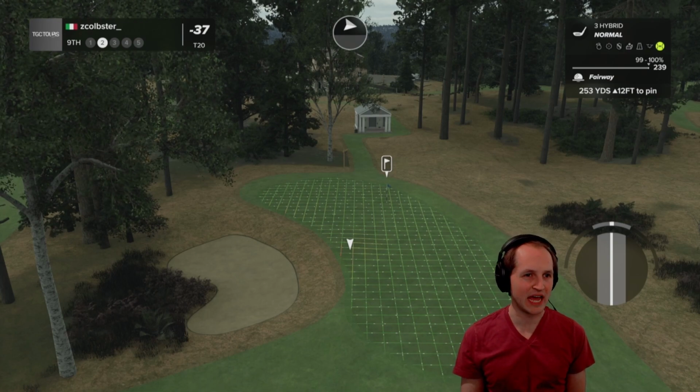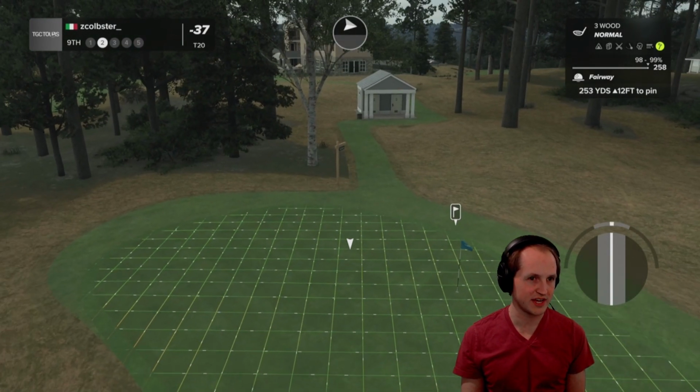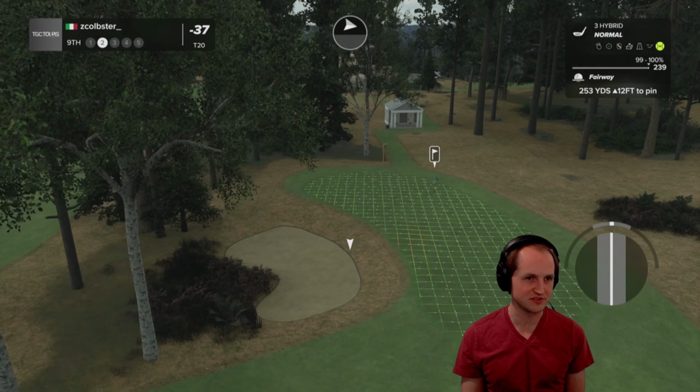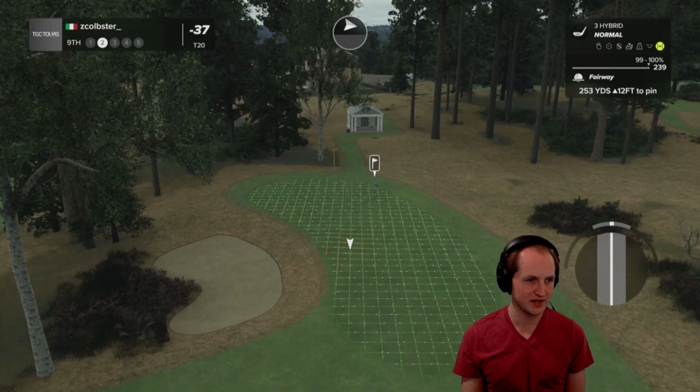You can move up and down based on your play. So you qualify, and then as you do better or worse in your tournaments over the course of many weeks, you can move up and down.